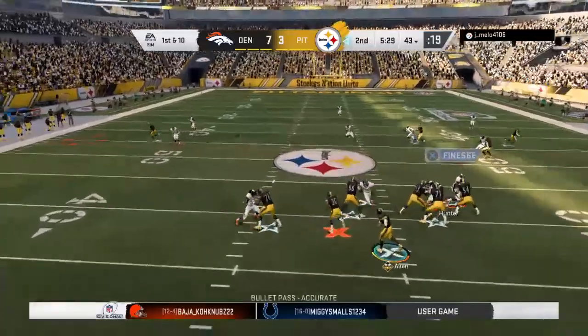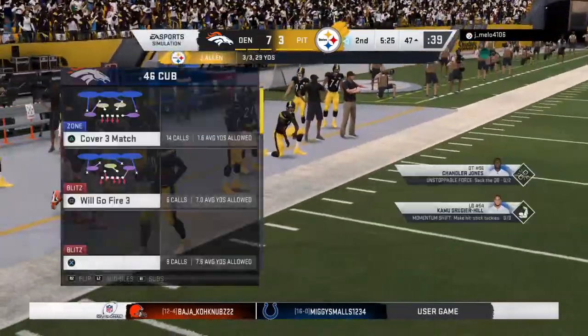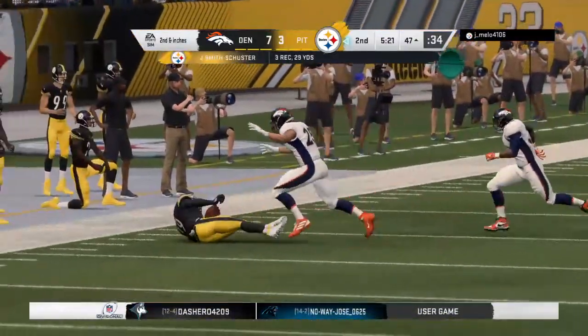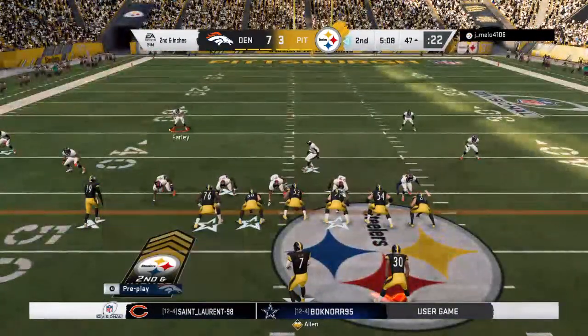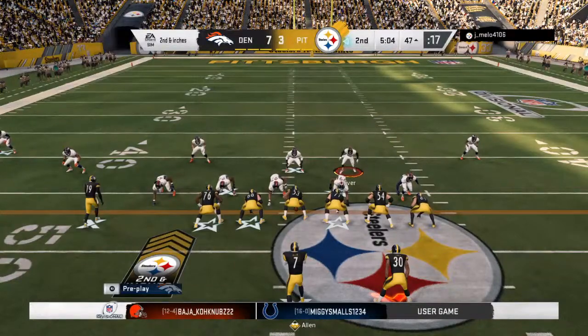Throwing on first down is Allen. He'll find Smith-Schuster. That's complete. Well, coaches always talk about finding balance on offense. I don't think you can get much more balance than this. Big-time run, big-time pass. A 1-2 combination. Looked pretty good. How about that? Let's see if they can continue to take that kind of a punch, though.